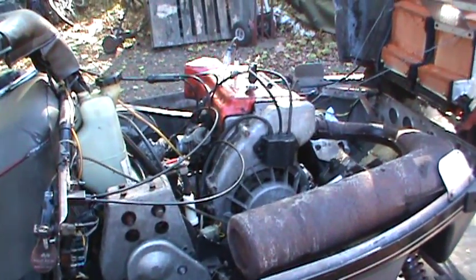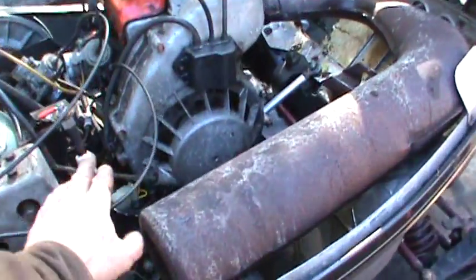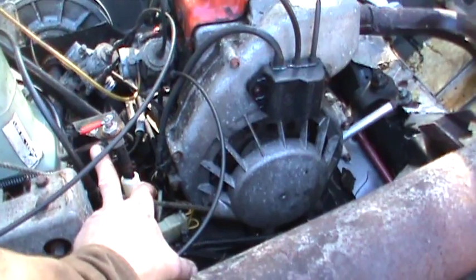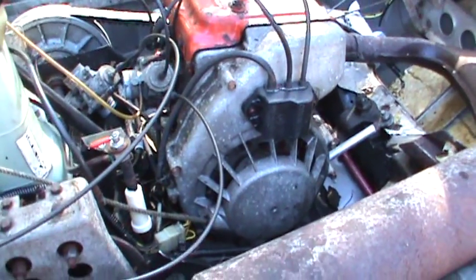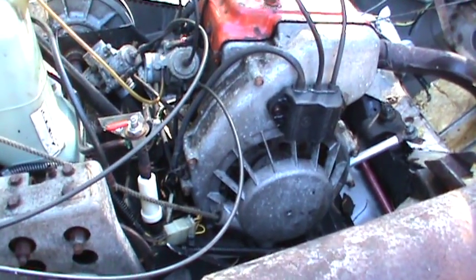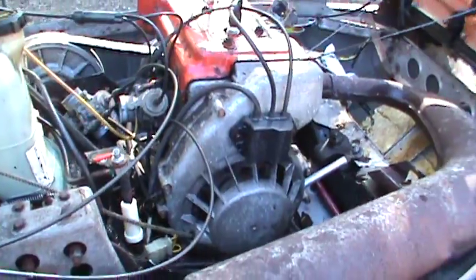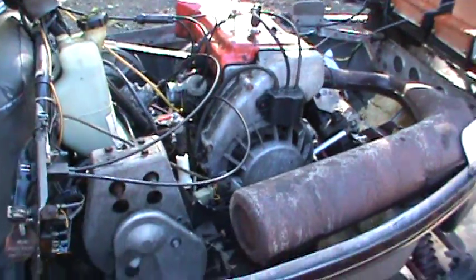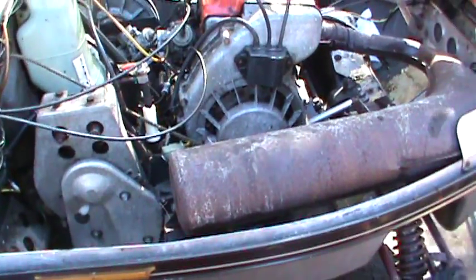I am going to go pop the other carb off and clean them out, and I'm probably going to pop off the fuel line going to them and feed my own. You'll see, there's a tractor gas tank up on a stand, to give it like an intravenous feeding until I figure out what kind of shape they're in.